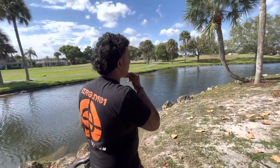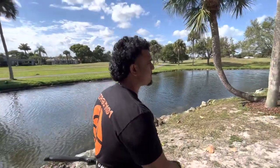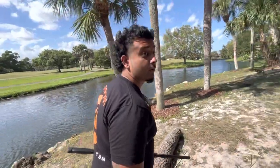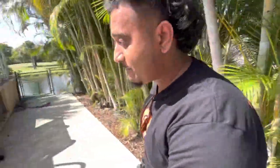First casualty. Now, the report was there were several of them out here. We're going to keep our eyes peeled real quick, see if we can see them. Okay, area seems to be clear.